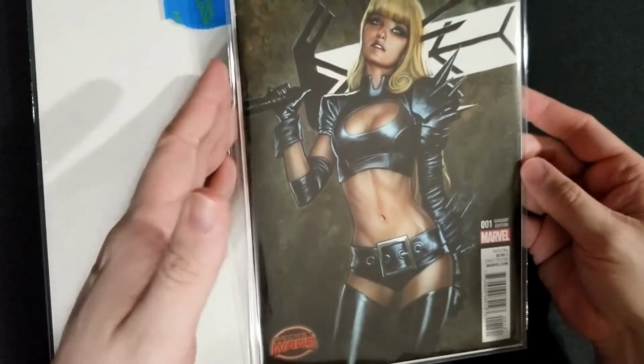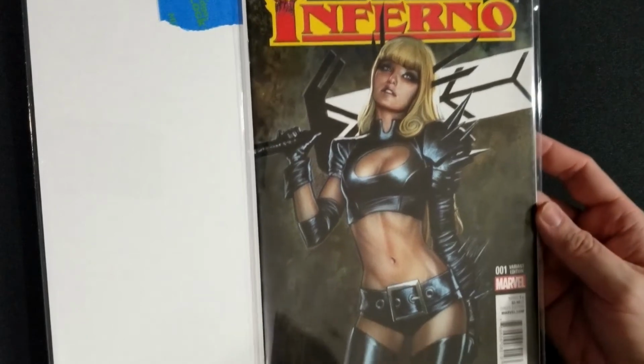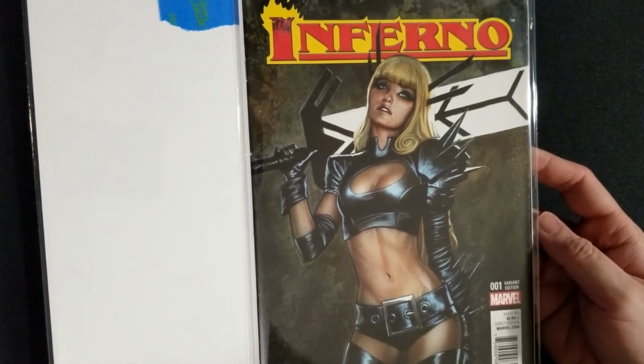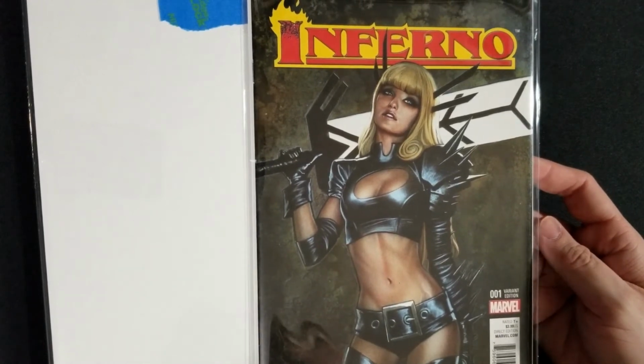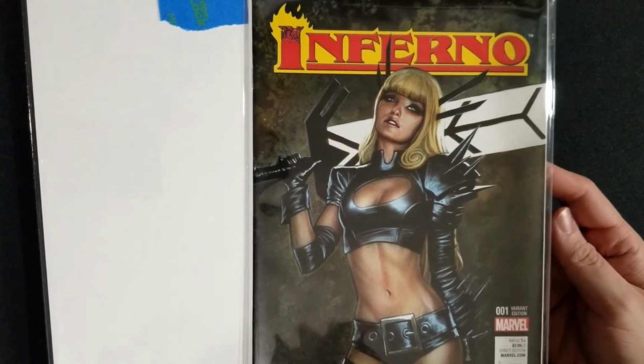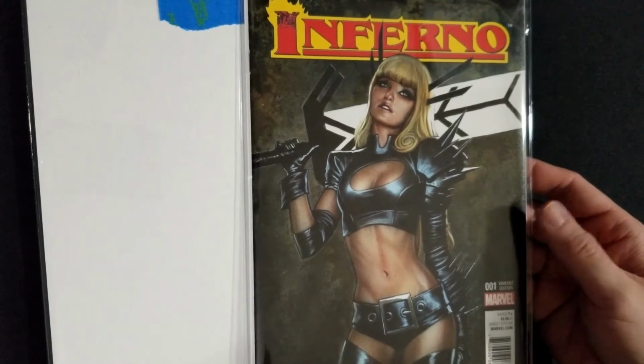Next up, we have Inferno number 1, Adi Granov. I think this is arguably his best cover. Adi Granov has a lot of really nice artworks, but finding the quintessential Adi Granov cover is kind of hard, in my opinion. But this one has magic, and I really, really like it. So, yeah.